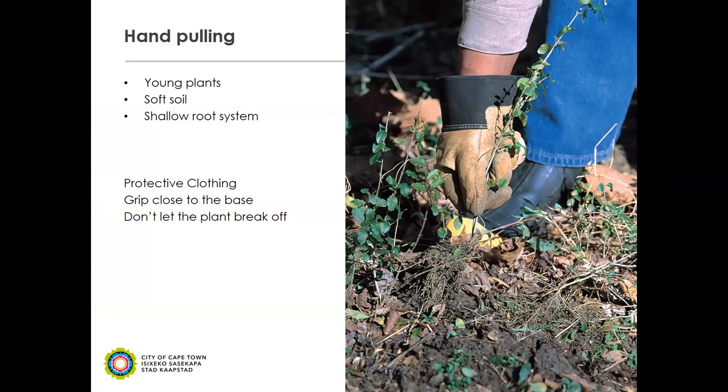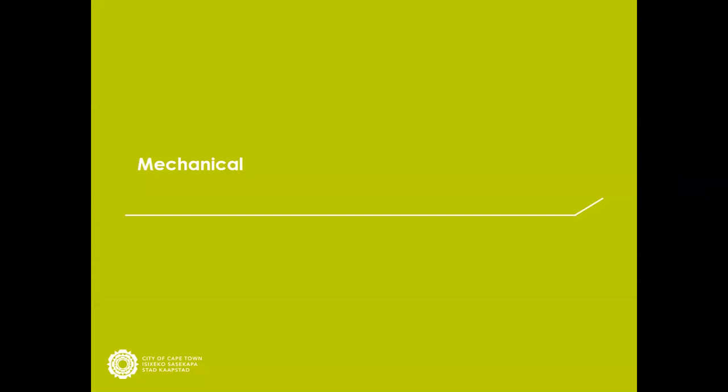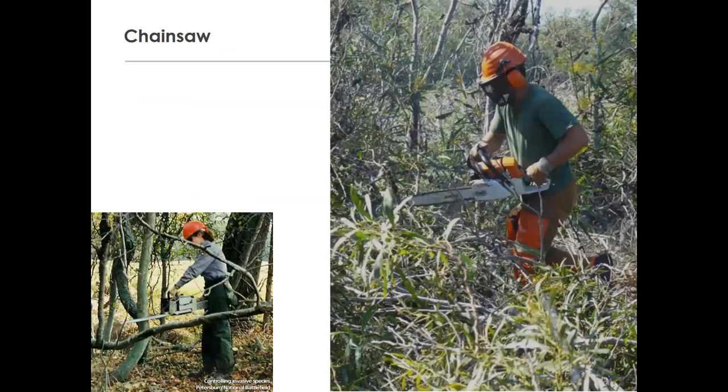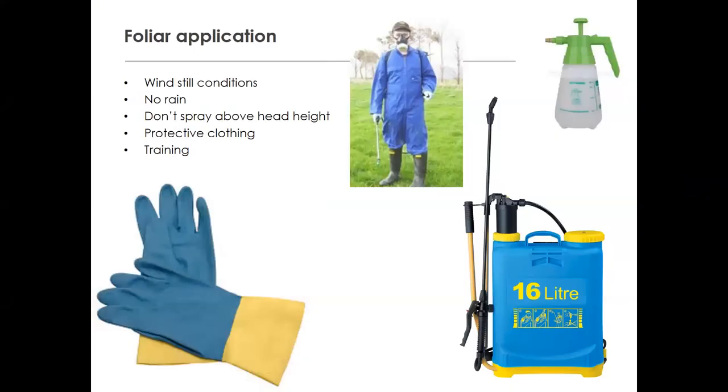Hand pulling, obviously it's ideal for young plants in soft soil and in highly sensitive areas. It's important that the team obviously get the roots, otherwise you're wasting your time and effort. Tree popper is another tool that's used by the team. Mechanical, chainsaws, brush cutters to target larger species. And then the chemical control, which would be foliar application. This is something that we're not using in Baviaans, given the close proximity to the river.